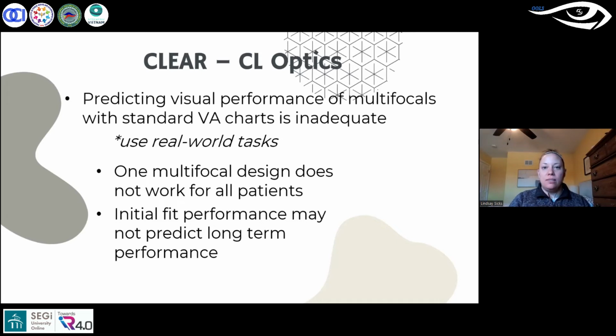So instead of Snellen distance and a Jaeger card at near or whatever you want to use, those numbers don't matter so much to me, but can they see distance and can they use their mobile device or read the newspaper matter more to me. So those real world tasks are really important to our assessment.